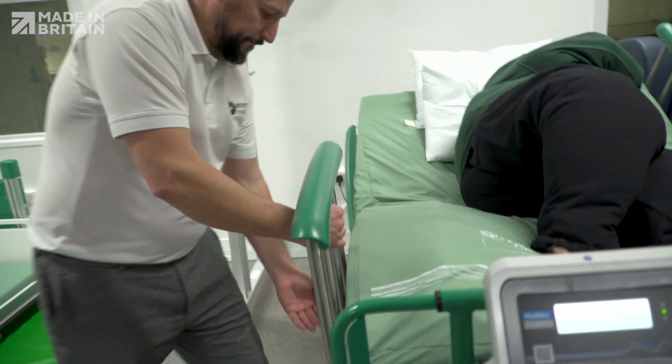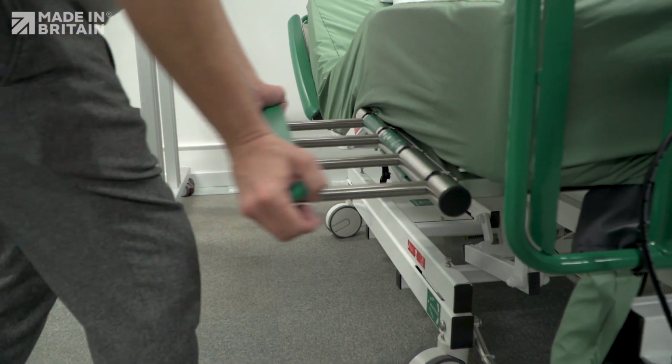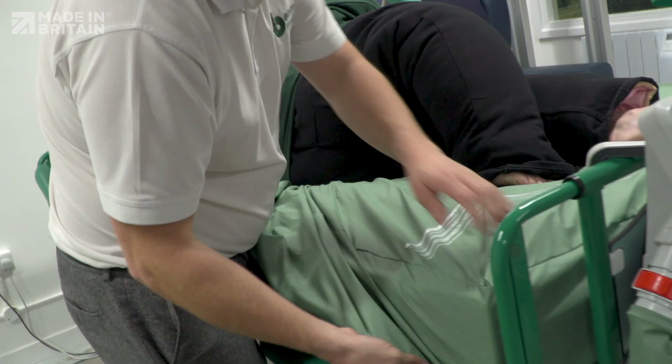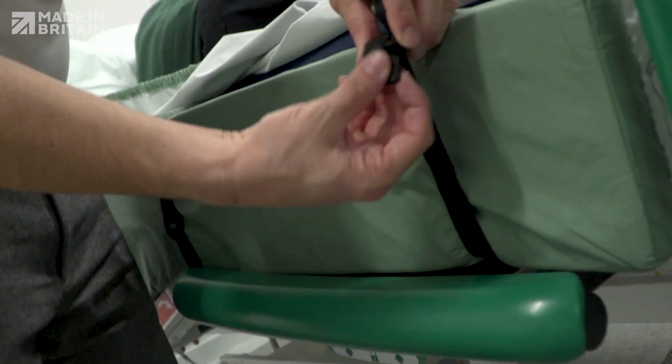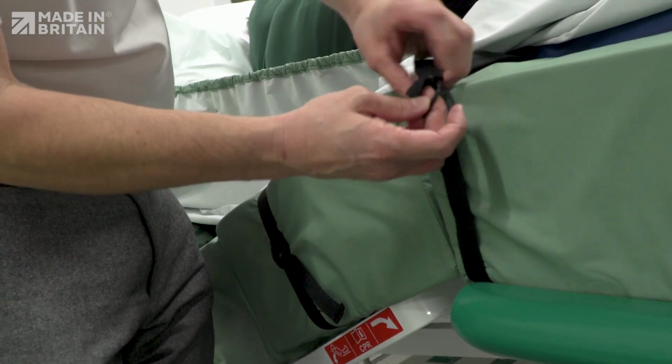Our trained technicians will take the equipment, set it up in the hospitals. They will train all the users. Each of our 5 branches have a training facility, and they're fully in use, and we encourage and support NHS users with our training programs.